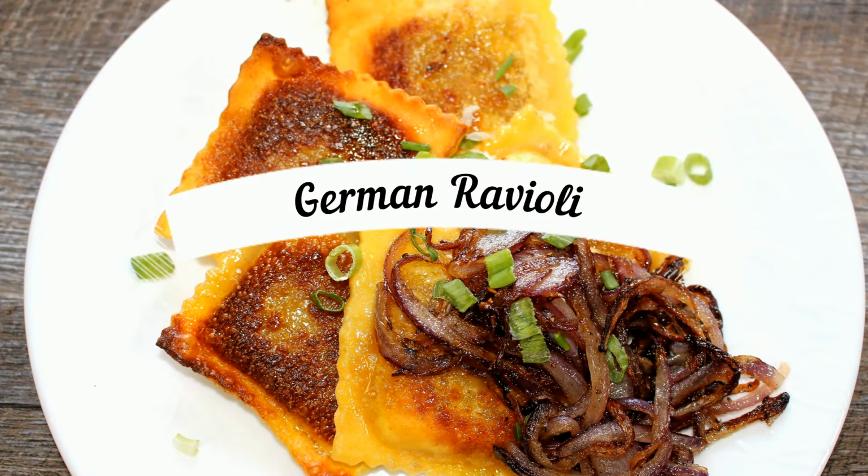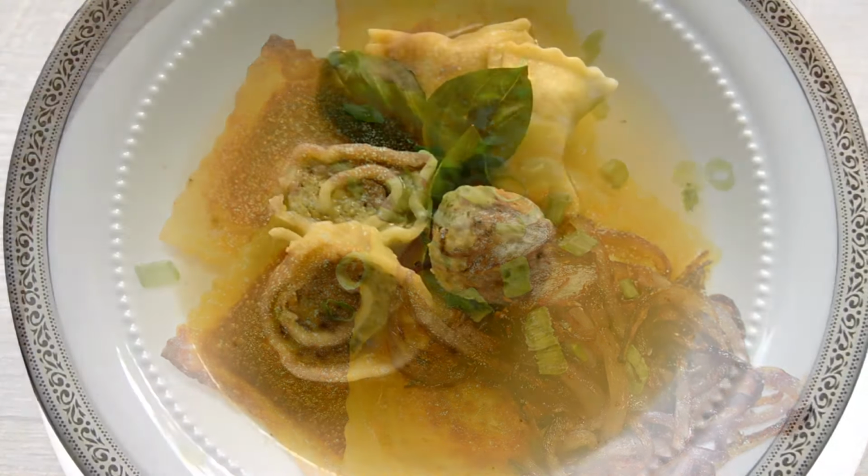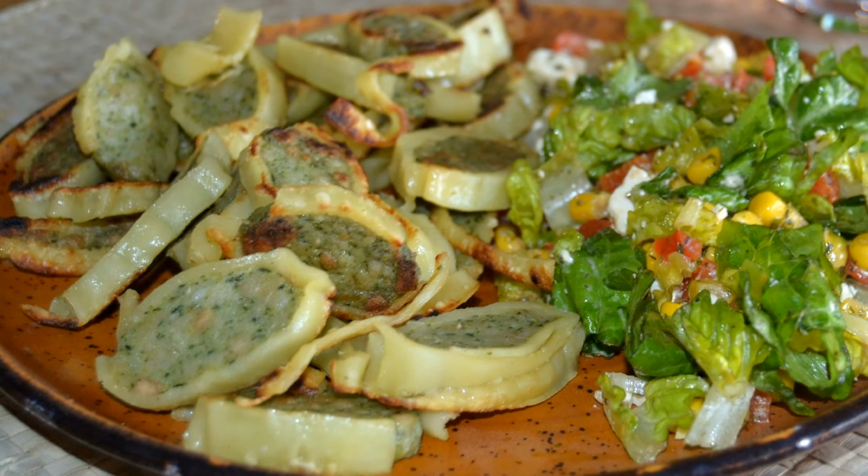Maultaschen are a kind of German ravioli, stuffed with various fillings such as meat, spinach, cheese, or even fish. They are served in various ways: fried, baked, or in soups. You can enjoy Maultaschen in so many dish creations that you will absolutely fall in love with them.